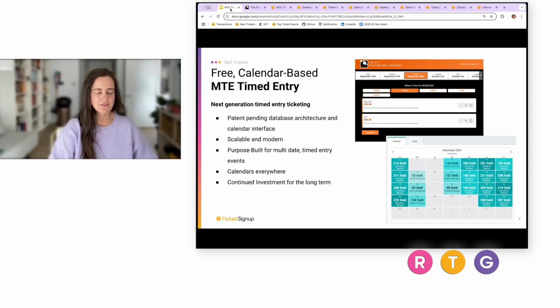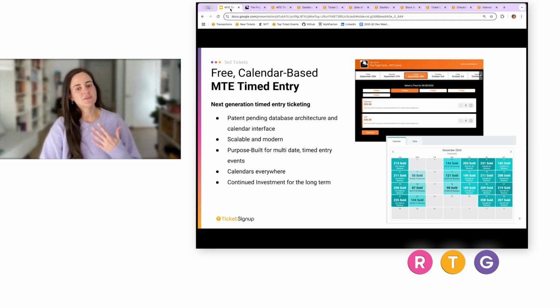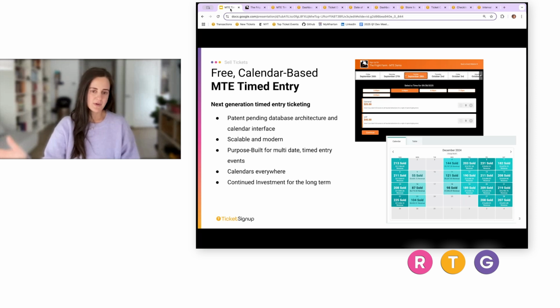It is calendar-based ticketing. What we've introduced is a new patent pending database architecture and a really easy to use calendar interface, both on the website where people are buying tickets, as well as in the dashboard where you're making edits, viewing your data, and managing your attendees.